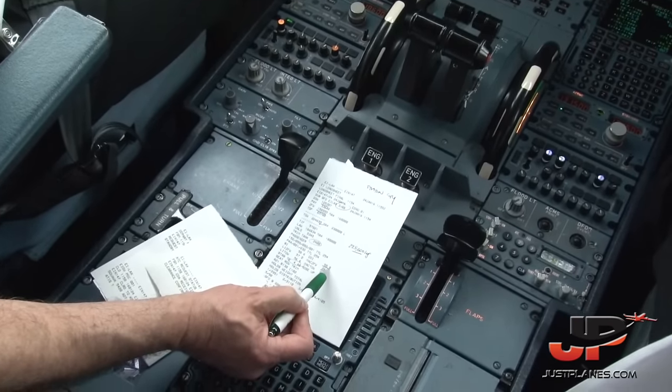We didn't factor in the APU for this departure, it was TOGA. So that's the APU going off. Very good. One and two are stable? Both stable, thank you. And just confirming flap two for departure. Checks cockpit to ground. And ground to cockpit, go ahead.